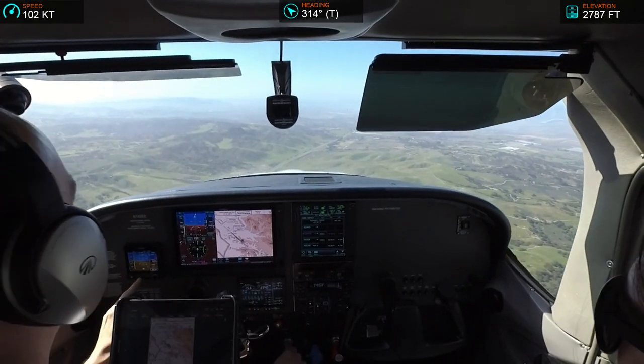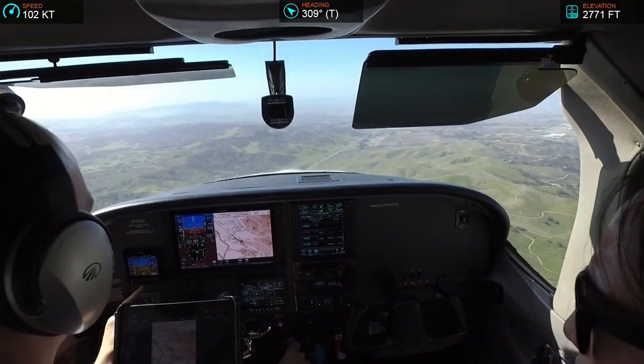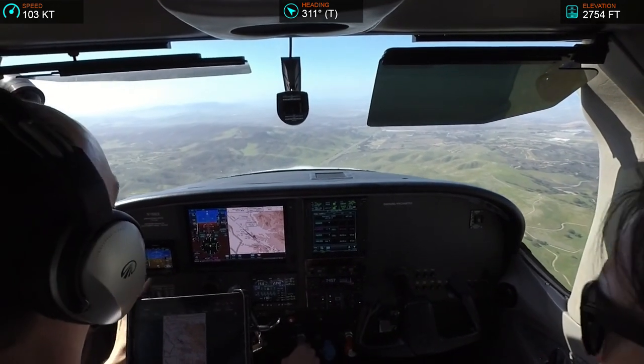Chase 3 Fox Whiskey Bravo, 5 Echo, monitor ground point niner. That was weird. 5 Echo, monitor ground point niner, 35. What was it doing? I don't know.